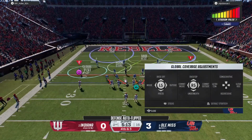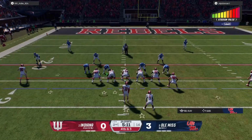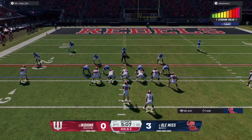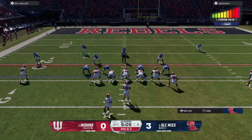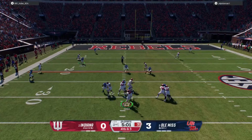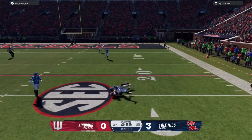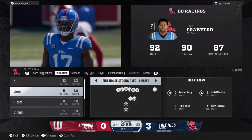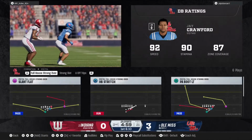On 4th down, they could boot the field goal, but looks as if they'll go for it. On 4th down, he'll try to toss it. And he is stopped short, well short of the marker as the defense stands tall.